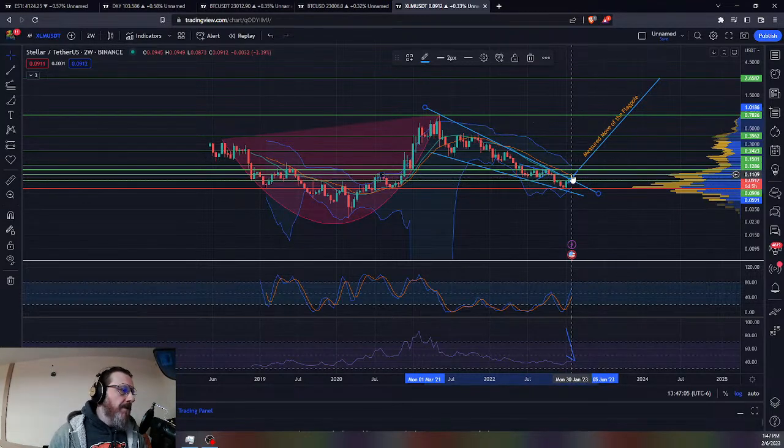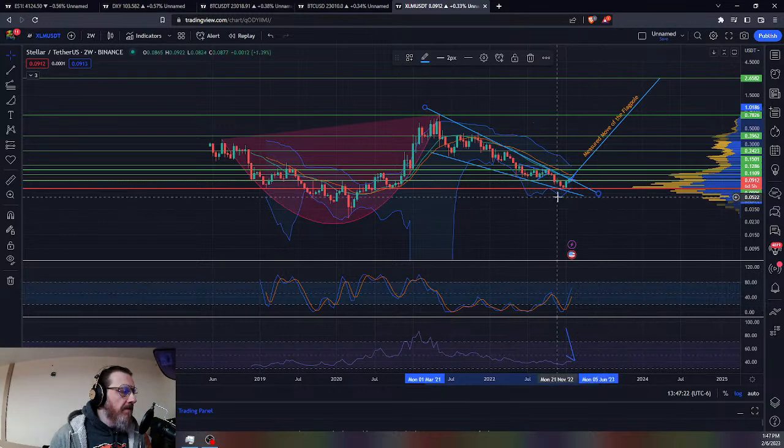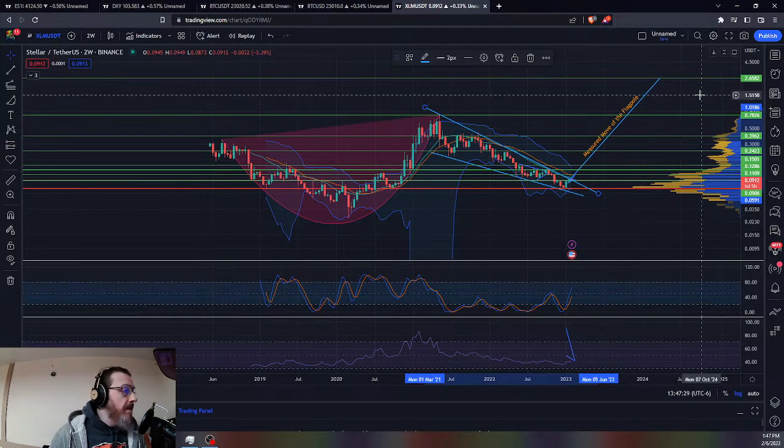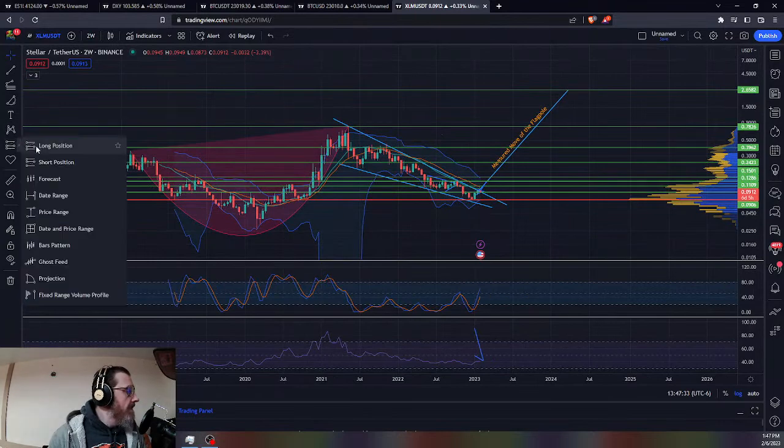And you're trying to negotiate this middle Bollinger Band on this 2-week time frame. So once you move above that, which I do believe right now with the Stochastics RSI creating the momentum that it's creating, you have a good likelihood of doing that. And if you look at this macro point of control, we did bounce perfectly off of that on the VRVP. So this is setting us up for this move here, this very large move for Stellar Lumens.